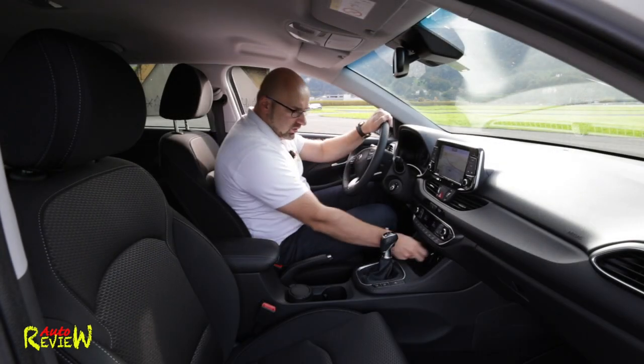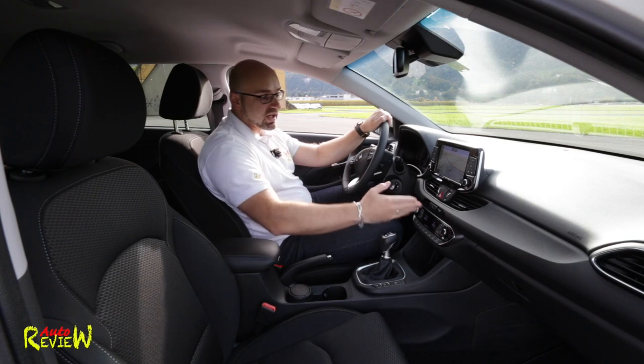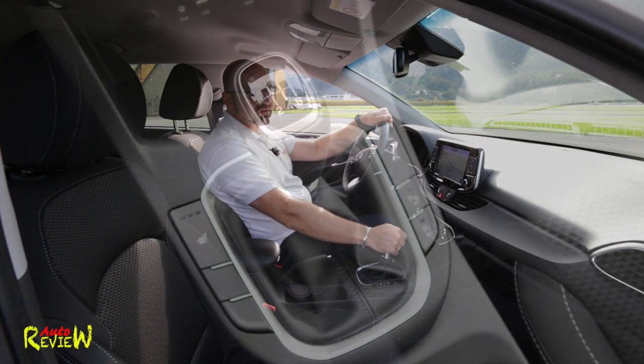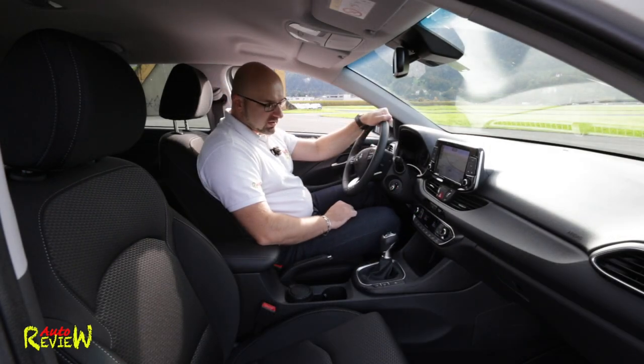Cigarette lighter, which I do not approve. However, you can replace this, and now obviously a 12-volt power socket, which we have already on the right side as well. So you have two AUX in and a USB port. This one is the 6-speed manual gearbox. You can have this car as well with a 7-speed automatic gearbox.